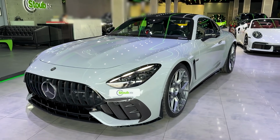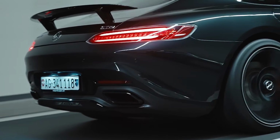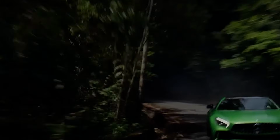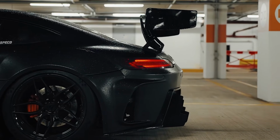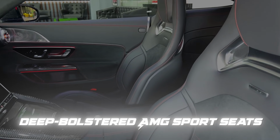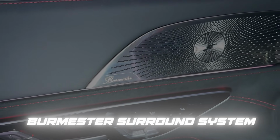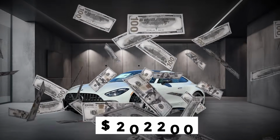Rear axle steering carves tighter lines through technical sections. AMG Ride Control Plus active suspension reads the road and adjusts damping continuously, and standard carbon ceramic brakes deliver the same pedal feel on lap 15 as they gave you on lap 1. The 21-inch wheels wear dedicated summer rubber engineered for the kind of lateral loads this car generates. Inside, deep bolstered AMG sport seats, flat bottom wheel, AMG Track Pace telemetry with real-time data overlay, and a Burmester surround system for when the 8-cylinder isn't soundtrack enough. Price, $202,200.